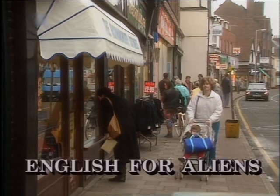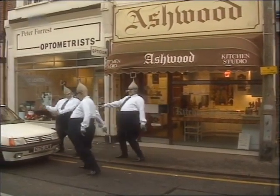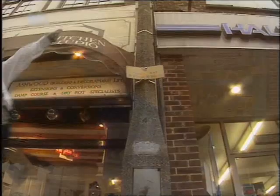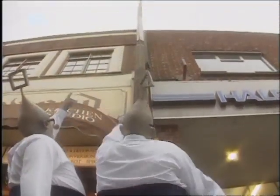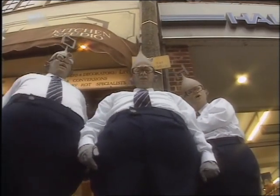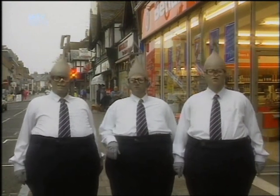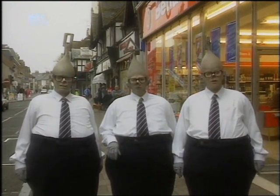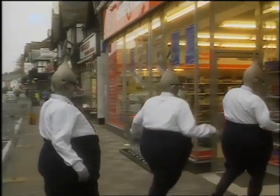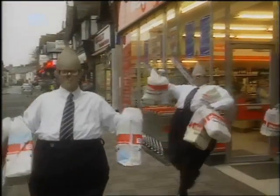Hello and welcome back to English for Aliens. In lesson two, we'll be learning about some of the things we see when we're out and about. No, that's a lamppost. All right, it's a bloody tree then. What's this then? It's a shop. Shop. Yes, a shop. You buy things in a shop. No, no, we're just learning the words. Shop, shop, shop, shop.